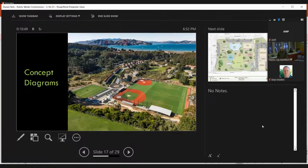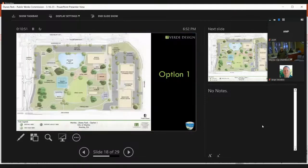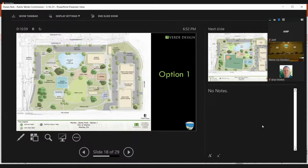So I'll walk through our designs. I think I'm going to walk up there. Is that good? All right. So is that me doing that?